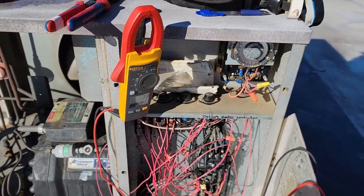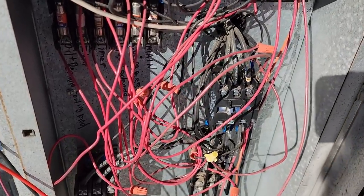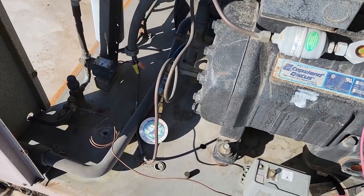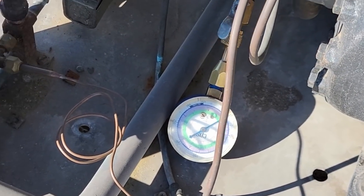I gotta do some more investigating here on electrical. You can see what we've got here. It's been hodgepodged and everything else. It's just a total mess. Like, we're pumping down, it looks like. See that? Down to zero PSI on the suction.